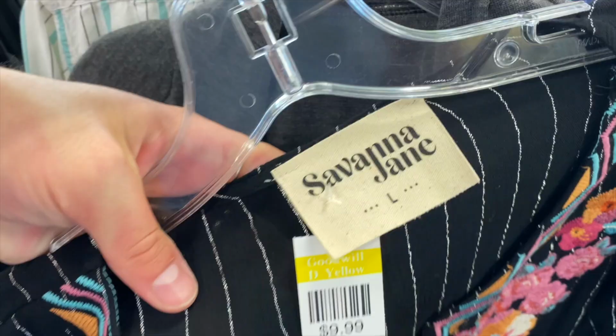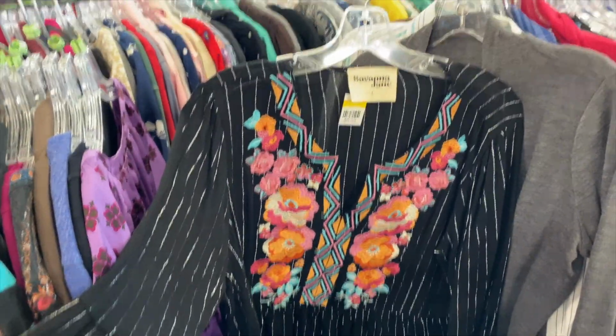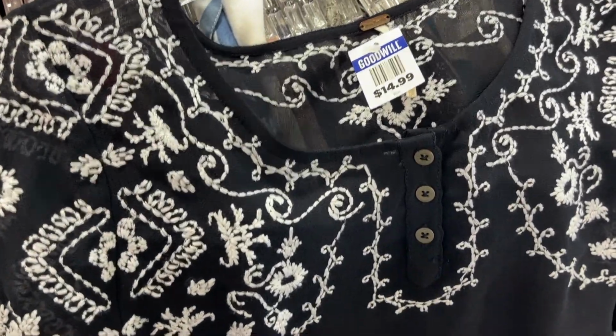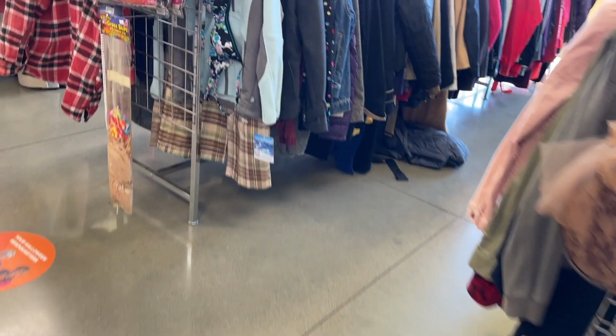So this Savannah Jane top I thought was really cute, and I thought it had a lot of potential to kind of be in the Johnny Was realm of expensive boho, but unfortunately it was just a boutique brand. On my way to the coats, I noticed this Free People that I've had before. It's super cute, but it's impossible to sell. And we have arrived, the coats.